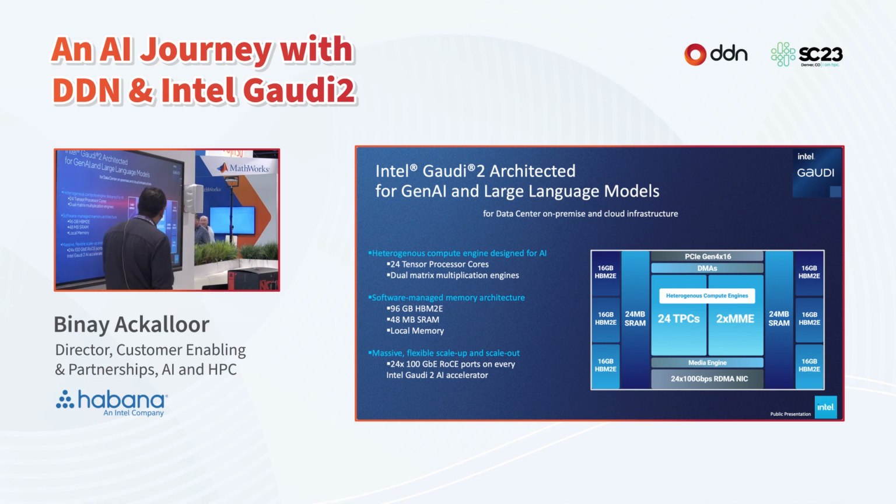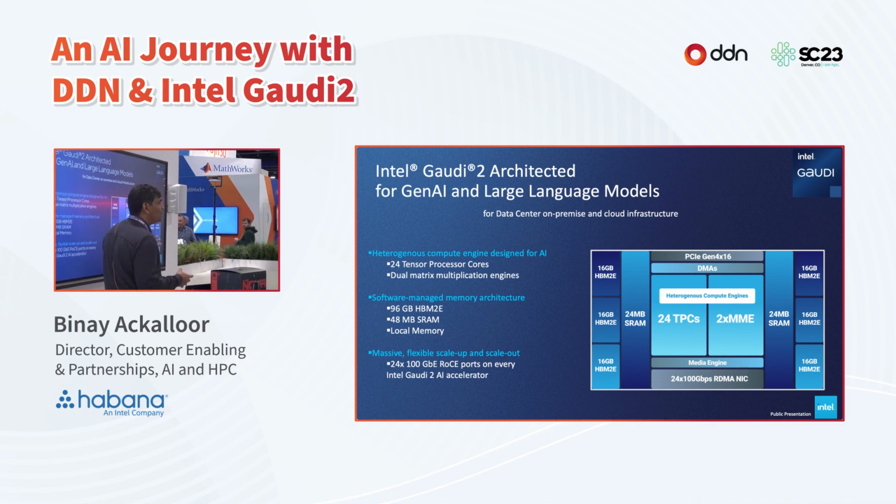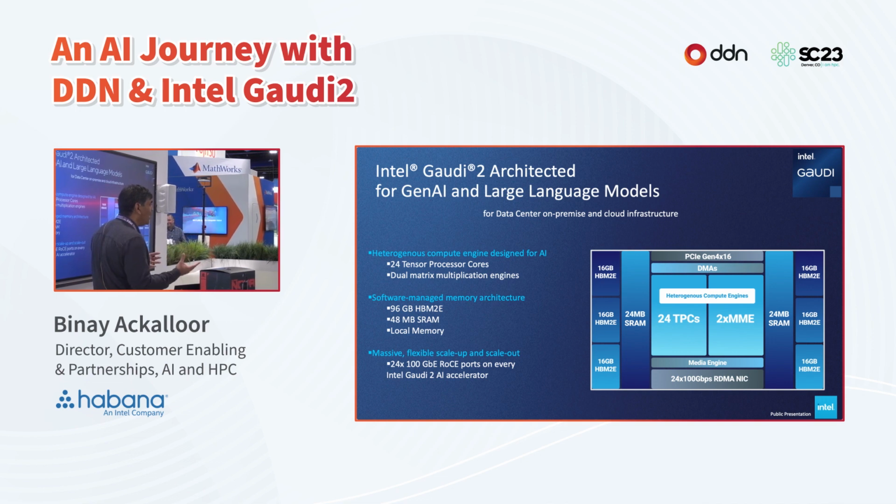The other key factor about this I'd like to call out is the media engine. And the media engine really makes a lot of sense if you also want to do visual workloads, so if you're doing visual compute, for instance, if you're doing transcoding along with AI, those are the areas where the media engine can really play a big part. And that's something nobody else has in this product as well.